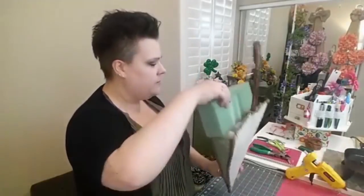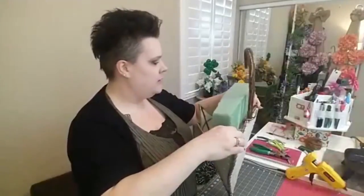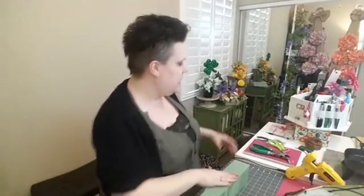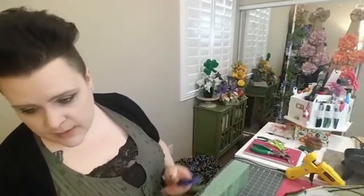All right, guys, so here we go. Now is the time for me to try to get this guy to fit in here. So I only cut it. I have a heated tool that I use, and I put it in my garage because the smell of burning styrofoam is horrible. It is absolutely horrible.